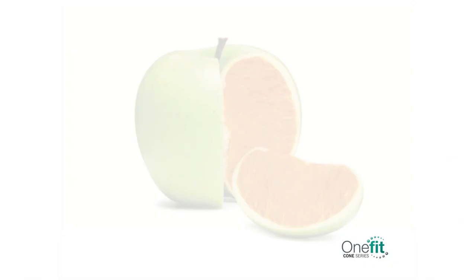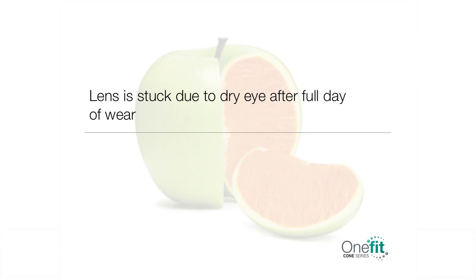If the problem persists, consider ordering a lens with flatter peripheries to improve tear exchange. This could also occur on marginal dry eye patients after a full day of wear. Have the patient lubricate the ocular surface before removing the lenses.